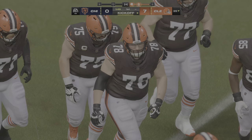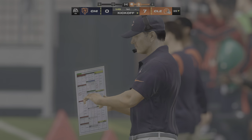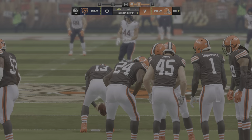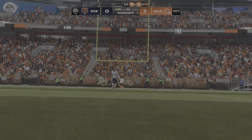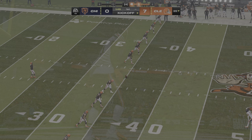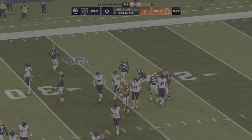Footing always a concern, but the extra point is up and good. And that makes the score 7-0. The kickoff team on the field now as they will send this one away. And he'll be tackled just shy of the 25.